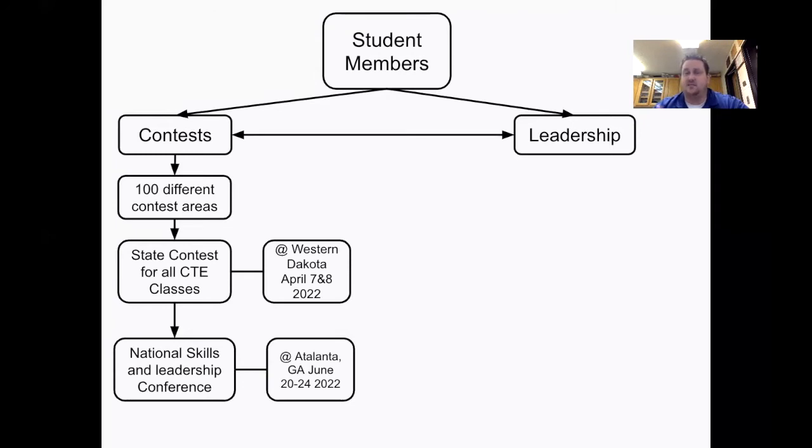These contest areas are typically related to your CTE course. And then there's also some that are leadership based. So there's job skill demonstration, where you give a little presentation on how to do a certain procedure within your job. There's interview skills, there's the job application process. So there's a wide variety of different contests that can meet the needs for you to showcase your abilities.